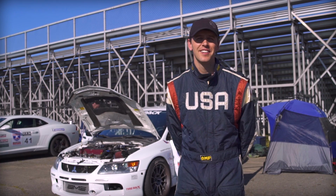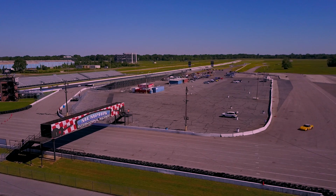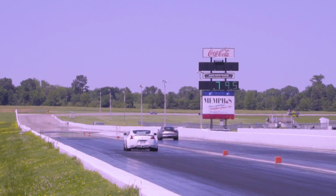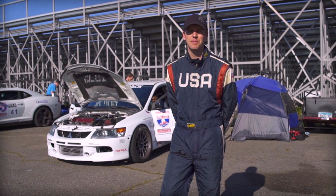I'm going to be piloting the One Lap RS this morning. Pretty excited. We're at Memphis International right now, and there are two road course sessions. I'll be doing the road course sessions, and then after the road course is finished up, Ronnie's going to be hopping in and doing the drag racing, low ET and then bracket style racing. So pretty excited. This is going to be the first track shakedown for the car.